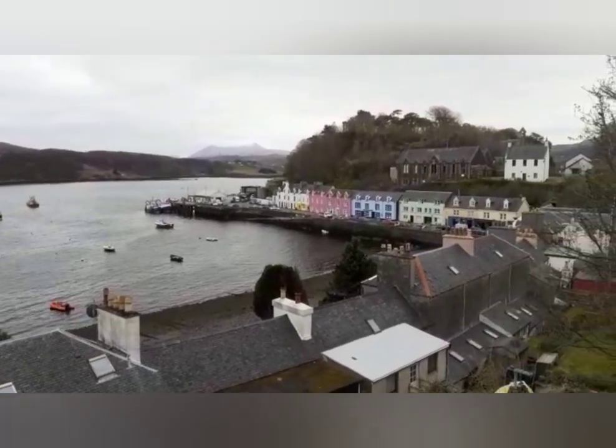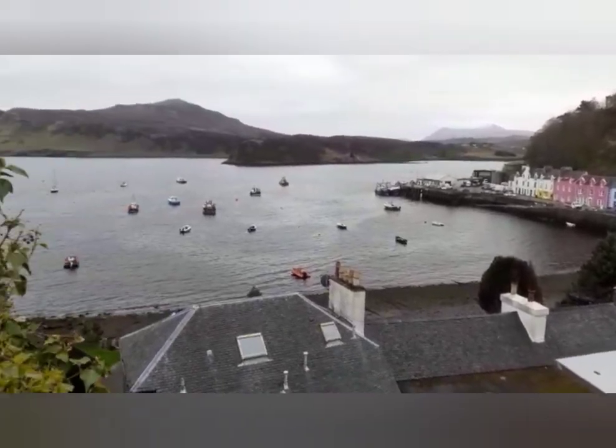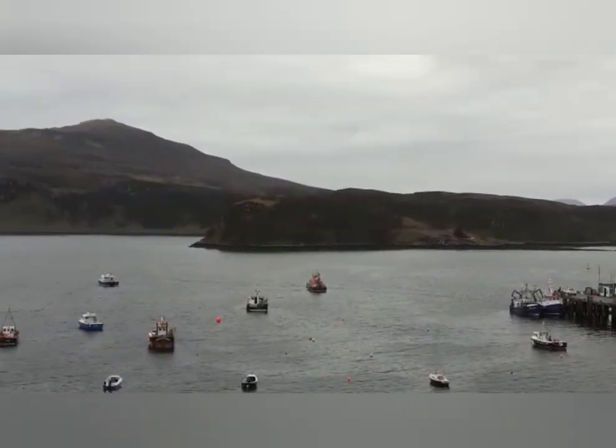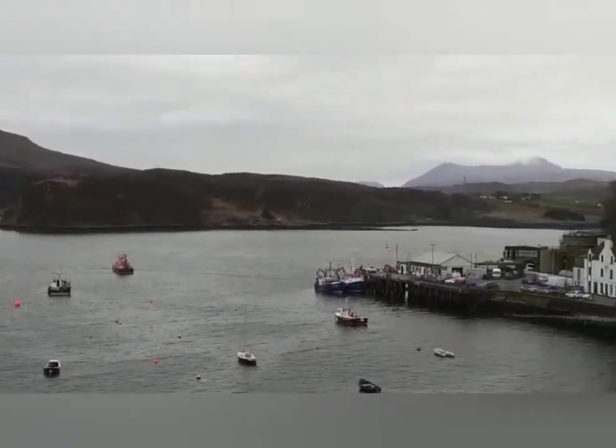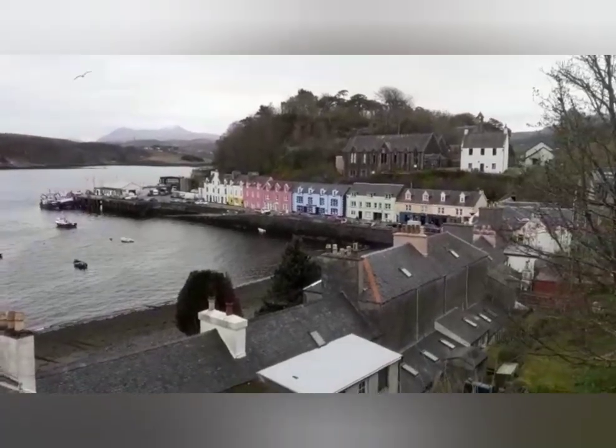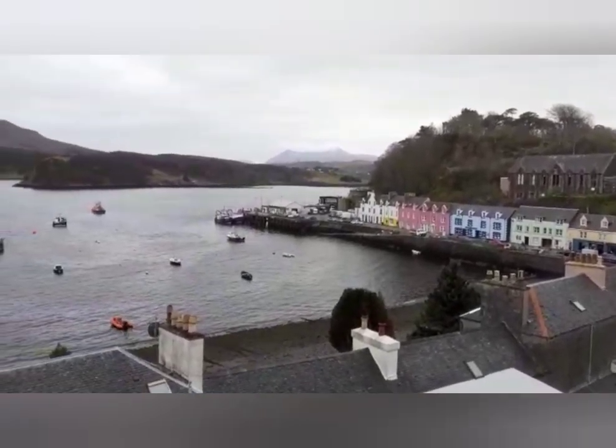From Portree, down at the harbour. Later on, I'll have a look over there at the lump. That's where we'll go later. But first, let's head to Uig, see what's there.